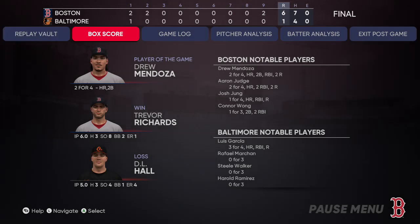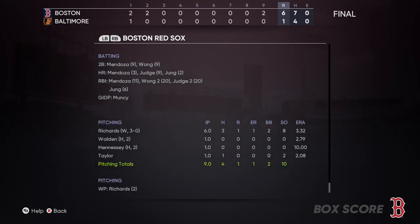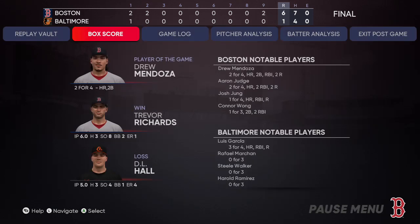The final line score for our ball game tonight. For the victorious Boston Red Sox, 6 runs, 7 hits, no errors. They left 4 men on base. For the Orioles, 1 run, 4 hits, no errors. They left 3 men on base. Time of the ball game.